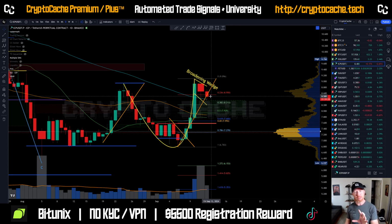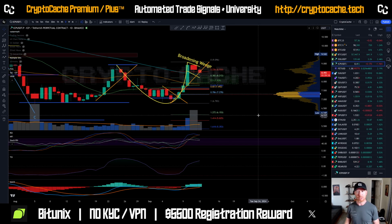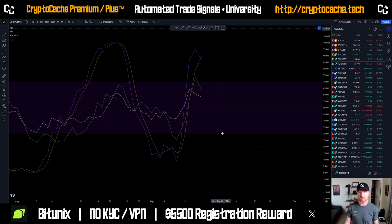Again, these types of pullbacks always do this specifically so that people get shaken out. Okay, so again, keep in mind, we're probably in good shape here. Statistical probability that we are in good shape, that's all there is to it. Is there a guarantee? No, definitely not. There's always a risk when you take trades.